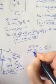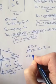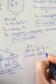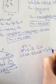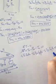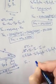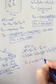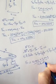The tension's going to cause it to rotate counterclockwise, positive, these two clockwise, negative. R tension, F tension, sine theta tension, minus R of the arm, Fg of the arm, sine theta of the arm, minus R of the container, Fg of the container, sine theta of the container. These two angles are 90, so these sine thetas will go to 1. You're solving for Ft. Its theta is not 90, it's 32. So take the other two terms over, they become positive. R of the arm, m of the arm, g, plus R of the container, m of the container, g, divided by R tension, sine theta tension.